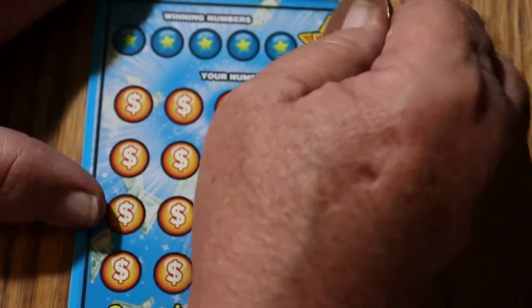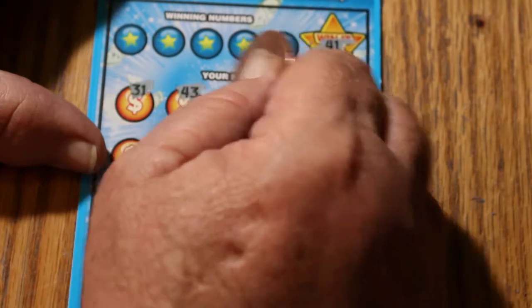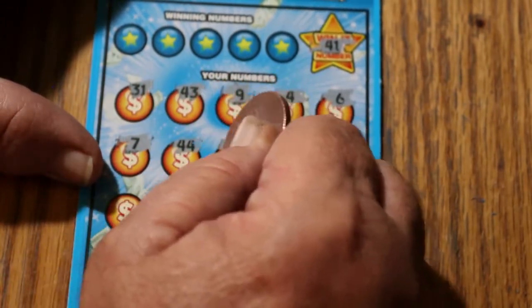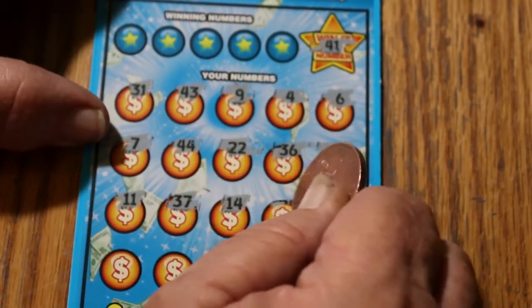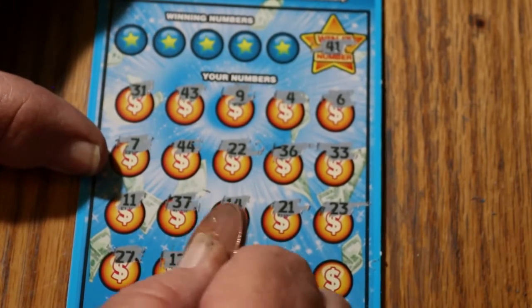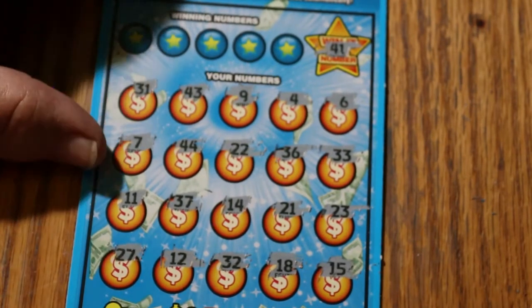Ticket 57. We're looking for a win at all number of 41. All right, here we go. 31, 43, number 9, 4, 6, 7, 44, 22, 36, 33, 11, 37, 14, 21, 23, 27, number 12, 32, 18, and in the corner here, 15. All right. Don't see anything. Nope, we don't have anything there. 24 and 10.